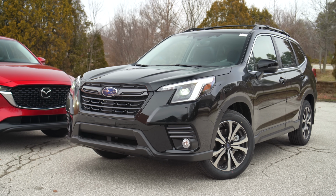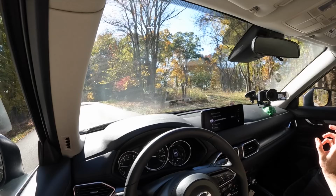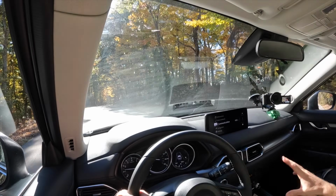But if you're looking for the most comfortable SUV with the lowest price tag, I'd probably point you toward a Subaru Forester. The ride is not jittery at the very least. It does have independent rear suspension, unlike some other Mazda SUVs. But I think even their own CX-50 is a little bit softer.